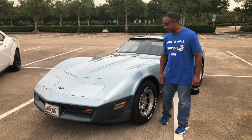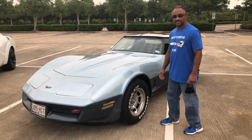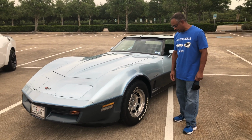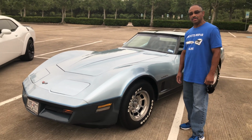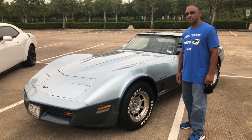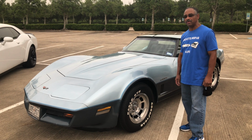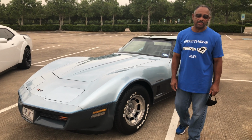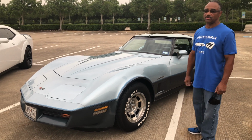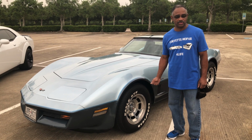Well, it's a 1982 Corvette, the last of the C3s, and my wife and I purchased the car in 1982. Actually, we special ordered the car. It took approximately 3 months before we got delivery, but the main reason we special ordered it was because there were some options we wanted on the car and we couldn't find those options at the time that we were ready to purchase it.